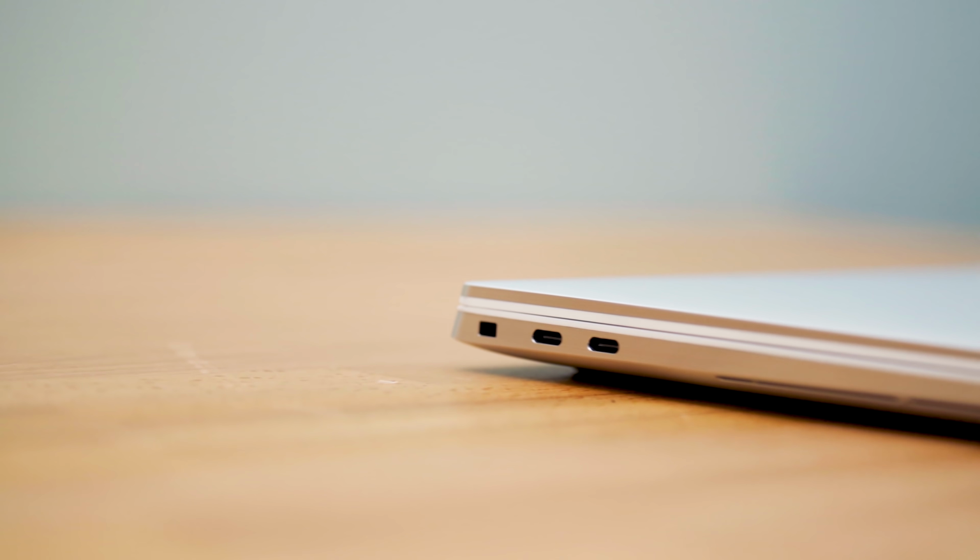I'd love to see Dell add in more than 3 USB-C ports eventually, but at least 2 of those support Thunderbolt 4, which means you can plug in really fast accessories. And I'll give any laptop that includes a full-size SD card reader extra points, so good job there, Dell.